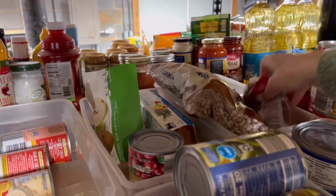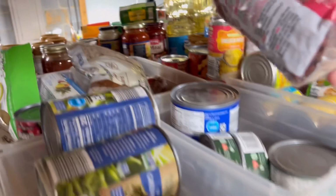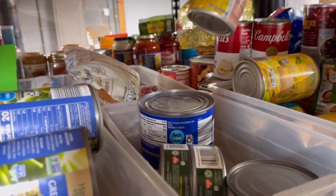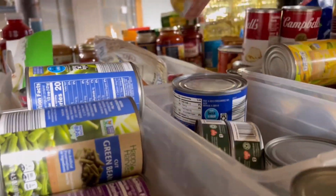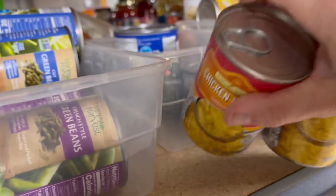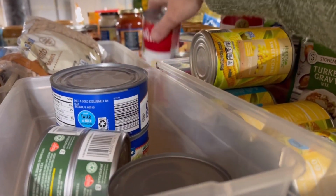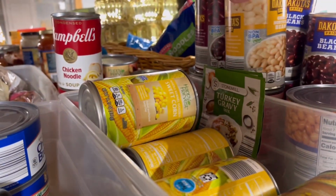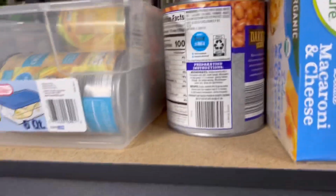Let's see. Maybe some dried beans back here we could pass on. I think I have a couple of bags of those. What else? I think these are the oldest. All right. We'll get these 2 cans of chicken noodle soup. Pass that on. And this is fun to be able to use what we have. Let's see if there's anything else back here.